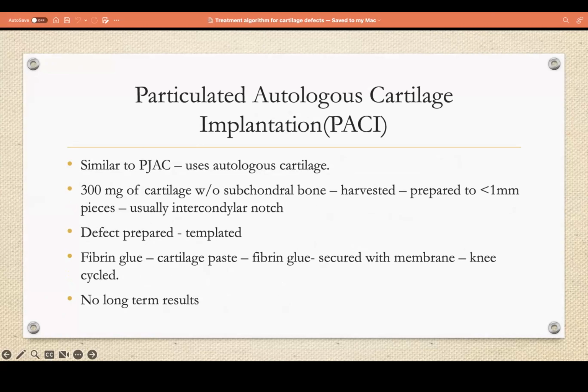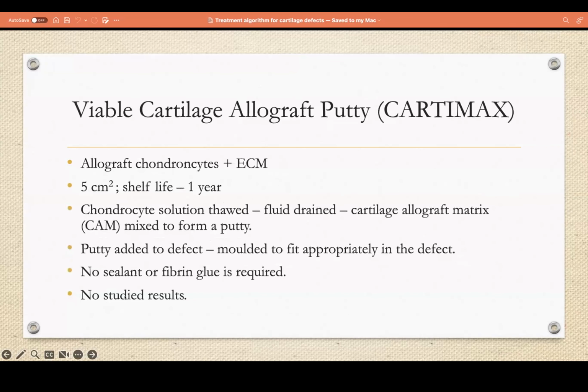The defect is prepared, templated, and fibrin glue is placed onto the defect. Then the cartilage is applied, further secured with fibrin glue and secured with the membrane. And further, the knee should be taken through movement to check for stability of the fixation. Again, a fairly new modality, no long-term results available.